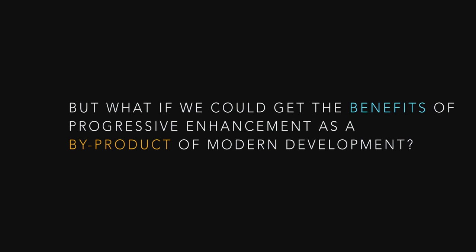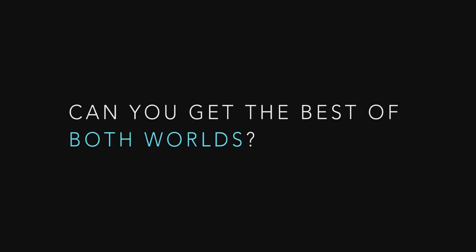So I would ask you the question, what if instead of asking you to manually wire up your application after the fact, do the server render and then wire up the JavaScript by hand, what if we could get all of those same benefits that we talked about with server-side rendering purely as a byproduct of the way that we develop applications anyway? What if you could get the best of both worlds, kind of bend that curve of trade-offs that you've historically had to make? And that's what Fastboot is.